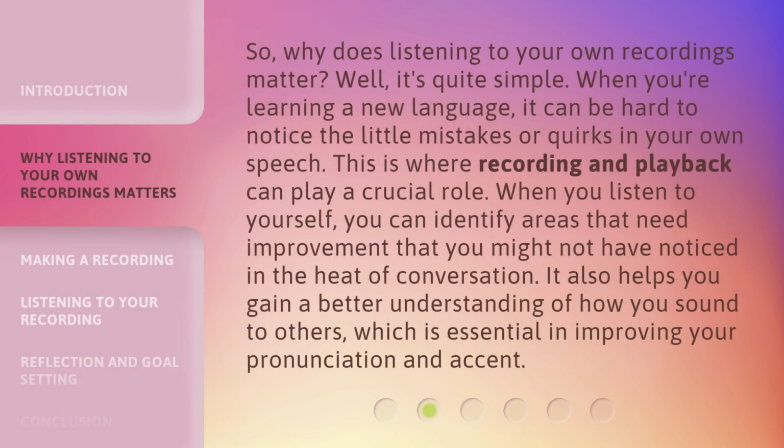So, why does listening to your own recordings matter? Well, it's quite simple. When you're learning a new language, it can be hard to notice the little mistakes or quirks in your own speech. This is where recording and playback can play a crucial role. When you listen to yourself, you can identify areas that need improvement that you might not have noticed in the heat of conversation. It also helps you gain a better understanding of how you sound to others, which is essential in improving your pronunciation and accent.